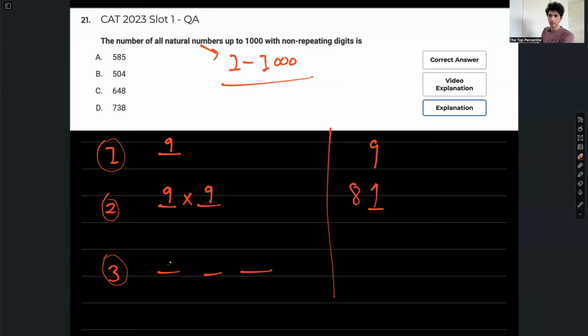Similar logic for this. There'll be a non-zero hundreds digit number. So that's 9 digits that are possible. 1 less than that, but including 0. So that's 9 again. And then again, you'll have 1 less than what has been used earlier. So that's 8. That's 9 into 9 into 8, which again, if you can do faster, that's 81 into 8, or 640 plus 8, or 648, right?